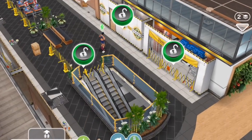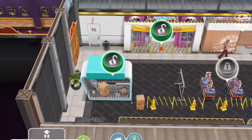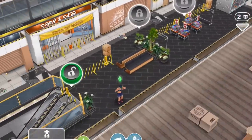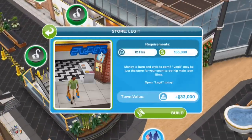Okay, so we've done massive cleanups, and now we've got a whole bunch of green bubbles for unlocking these shops and storefronts on one side. The other side is still messy and still locked. So we'll start with this store. Legit. 12 hours, 165,000 simoleons. Maybe just the store for your soon-to-be-hip male teen Sims.